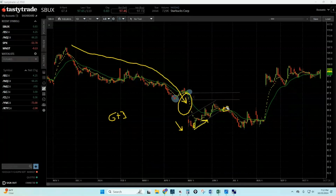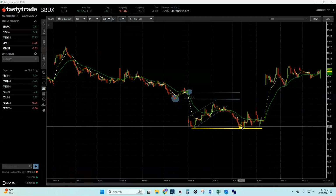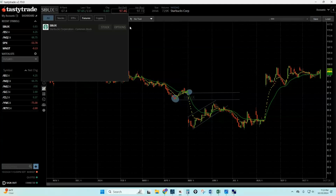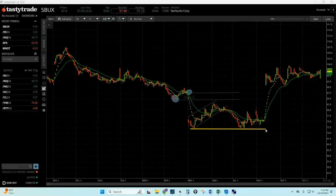And we sold up here when it broke out of this channel, all right? The other trade I took in Starbucks is when it revisited the support. And I bought Starbucks again here, literally, ladies and gentlemen, on July 11th. Again, these are the kind of things I bring to the table. Scott will talk about his, et cetera. But these technical patterns make sense. And by the way, some people say support and resistance, technical analysis doesn't work. Ladies and gentlemen, trust me, it works. Is it perfect? No.